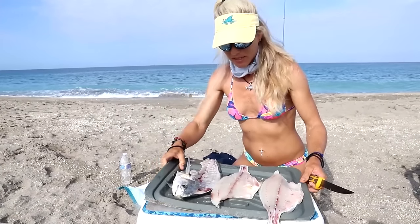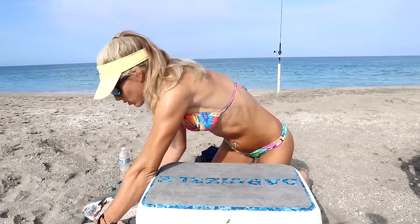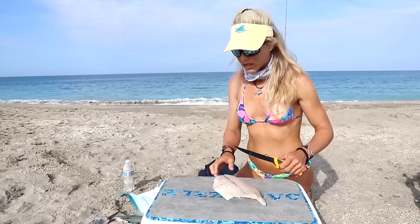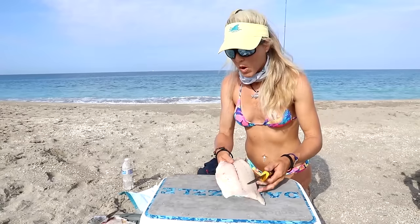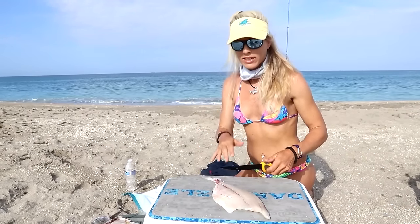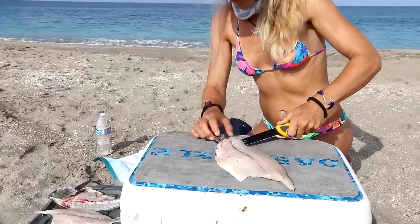All right, so we're gonna put him to the side. And let's get these skinned, and we're gonna put them in the cooler. Now you can scale it if you want to. I don't recommend it on pompano because there really is no scales on them. You can leave the skin on if you want. Some people do that. But for us, the majority of the time, we always like to take our skin off. So we are gonna take it off on this fish as well.